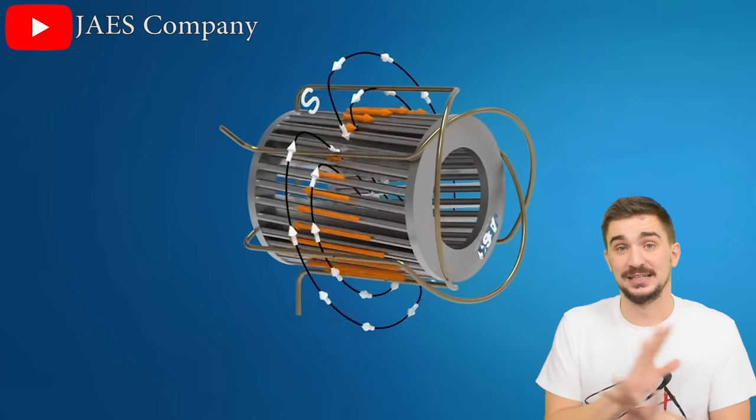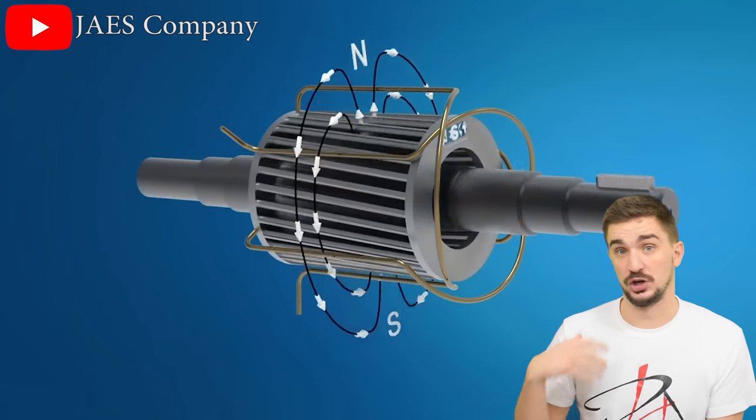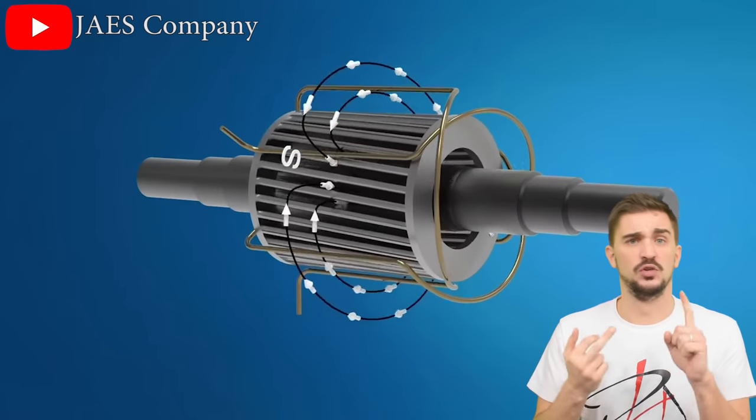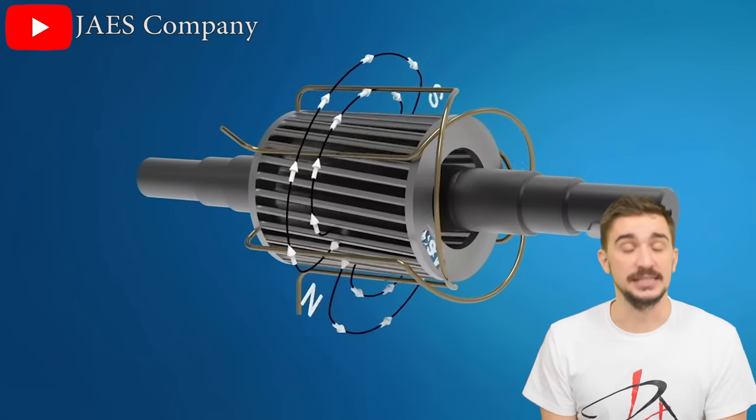There's no direct contact. And this is why AC induction motors don't need brushes or commutators. And this is why typically they're more rugged, more reliable, more powerful, and also have a much longer life expectancy when compared to DC motors.